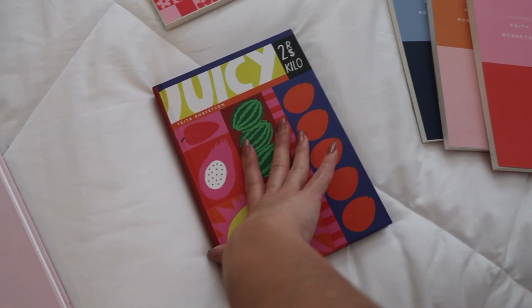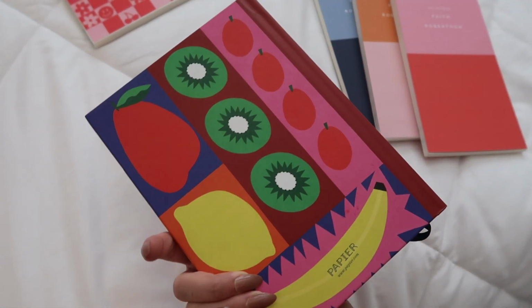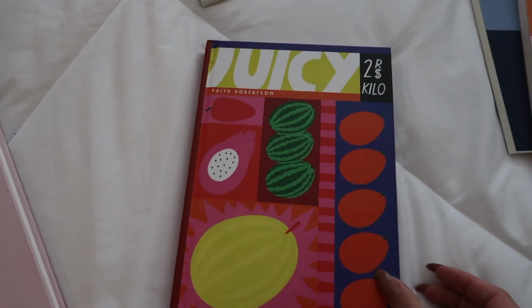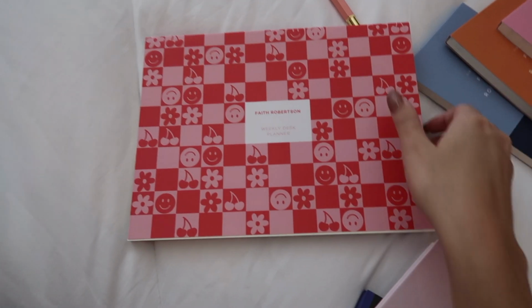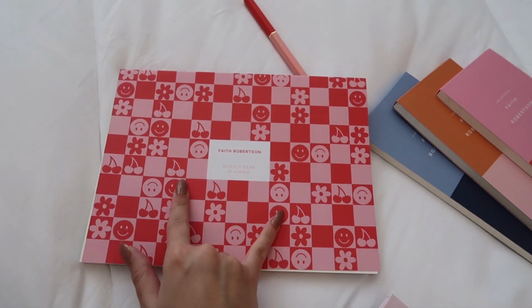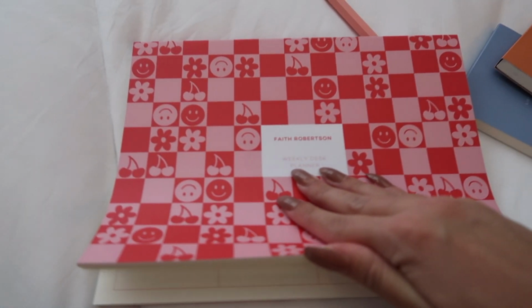Then they sent me this really cute notebook. Guys, is this not the cutest notebook ever? I love the bright colors and the fruit. This is what the inside looks like, just standard notebook paper. It's a hardcover. Then I got this really cute weekly desk planner in a checkered pink and red print. I've been obsessed with pink and red lately, as you can see. And I really like the print on this. I think it's really cute.